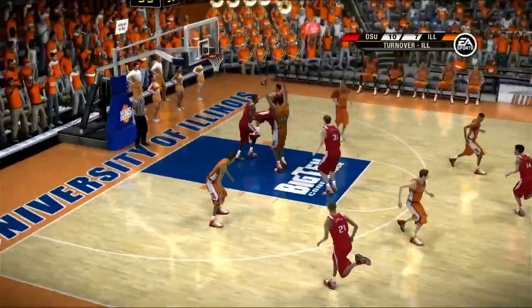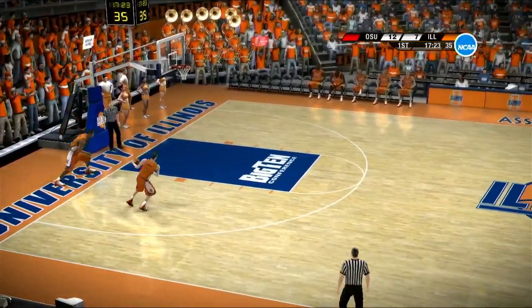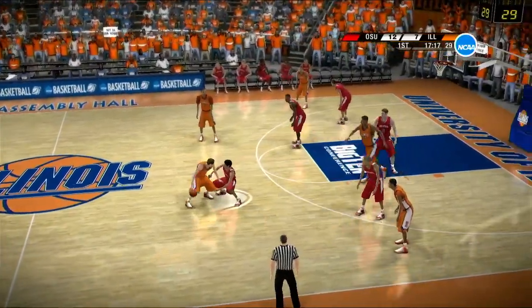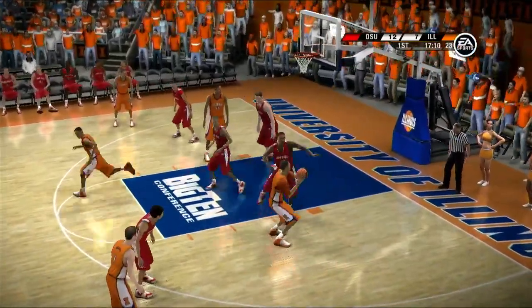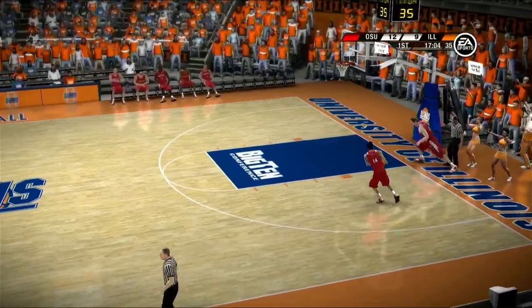Close defensively. Great anticipation in the steal. You can see they did a great job studying the film. They anticipated that ball coming to that post. They'd like to get it inside to the low block. Unable to so far. Nice job of packing it in defensively. Yeah, really doing a great job packing it in. Then a great job of anticipating that lateral pass.